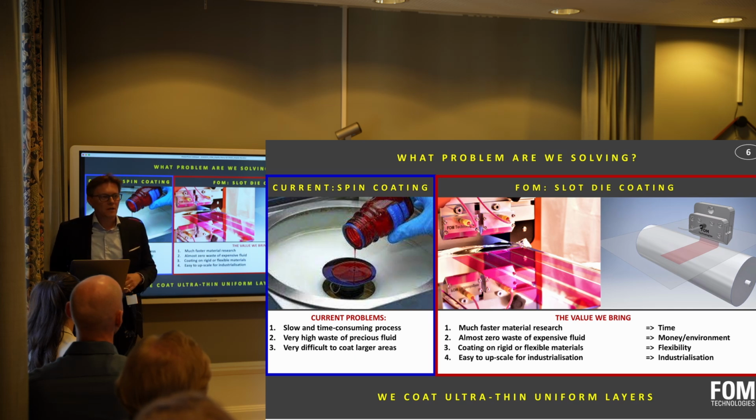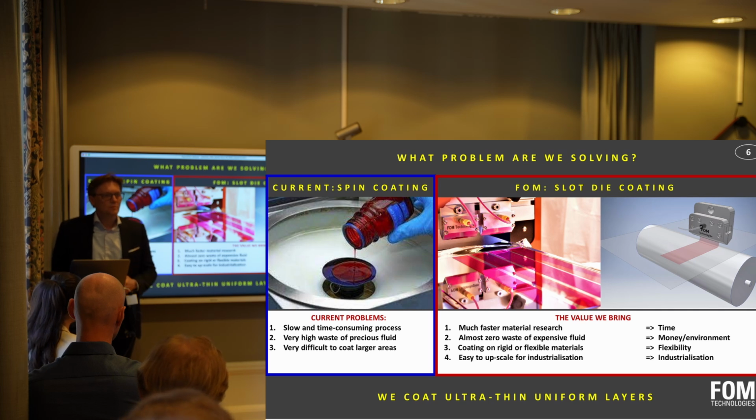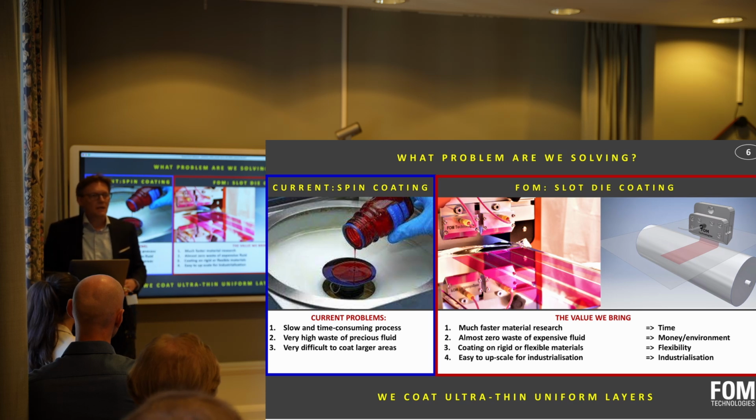So this technology that we provide is called slot die coating, and we have machines where you apply this in an area where you can scale up and down. The value we bring is that it's much faster to do material research. There's almost zero waste, and we can coat on rigid materials that could be glass and metal, but also on flexible materials that could be foil. As you see on the right hand side, we have 2 types of equipment. And last but not least, it's very easy to scale up.